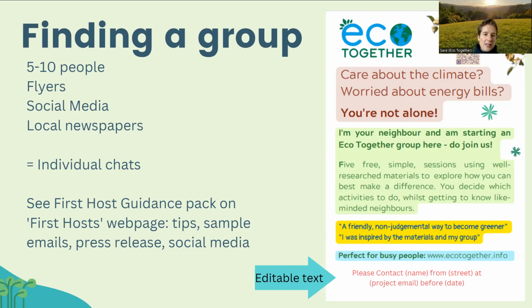You can do that with flyers, social media, local newspapers. It might be easy, you might know who those 5 or 10 people are already. You can do as much or as little publicity as you want, really, just to find them. It's not massively hard to find that many people. We suggest, if you're going to flyer, get maybe 100 printed to begin with, put out 100, and see what you get. If you don't get very many people, don't worry about it.